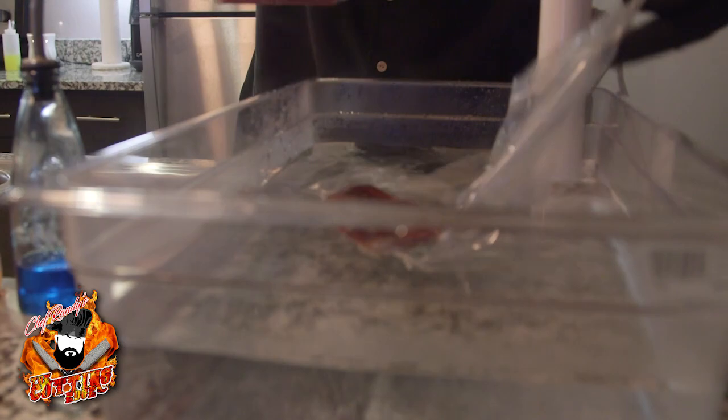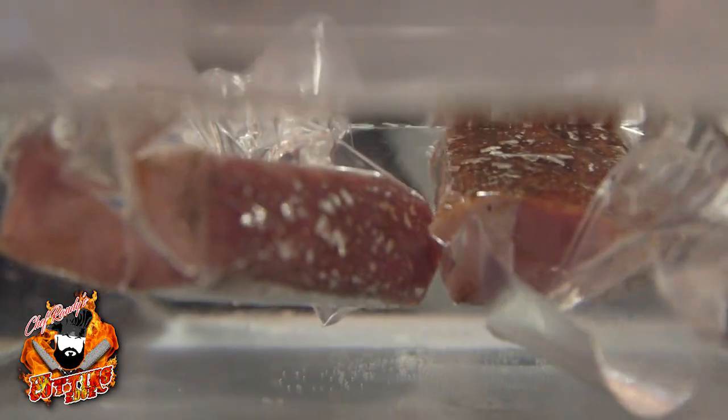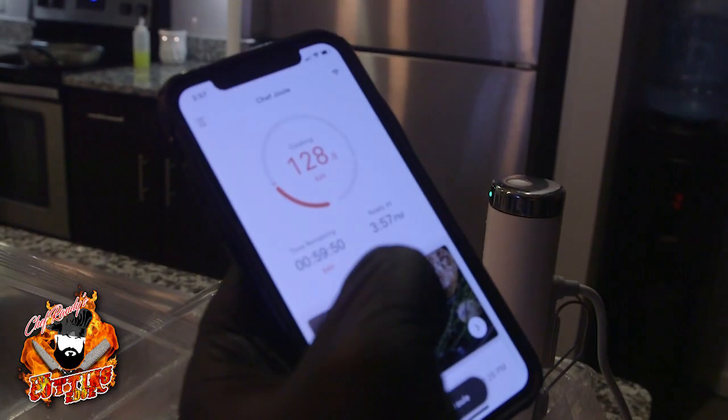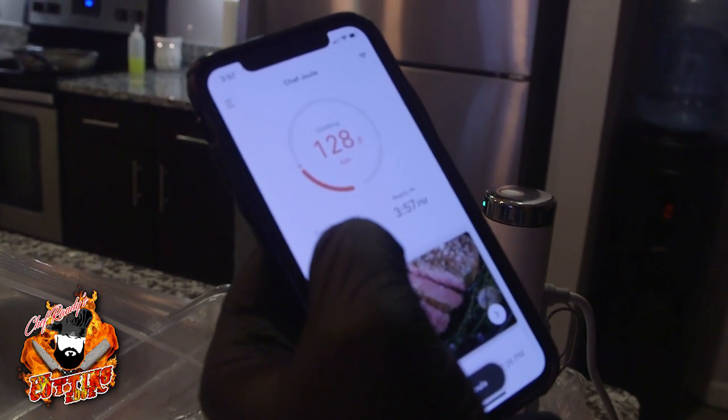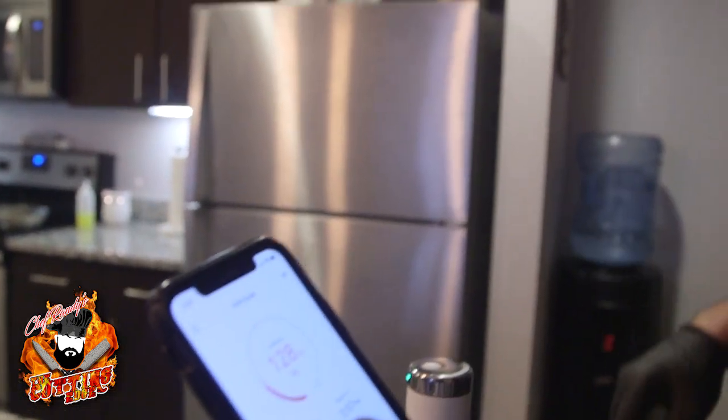Make sure that the bags are sealed because you don't want any water in there with the meat. There we go. So we're going to go back to our app. Now we press start, and it's going to tell us it takes 1 hour to do it. And you can also let it sit for 1 hour afterwards, and it won't cook anymore as well, just in case you have anybody running late or anything else.